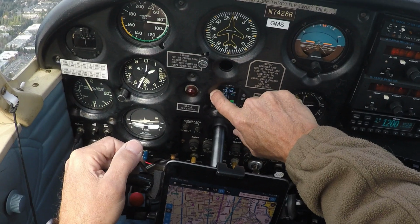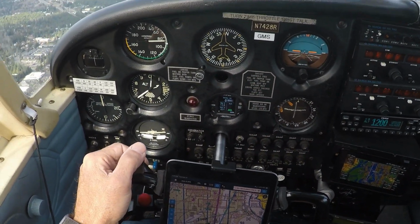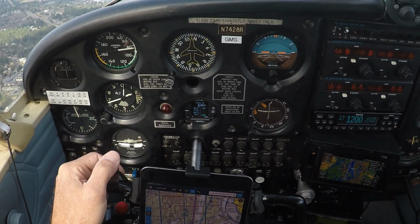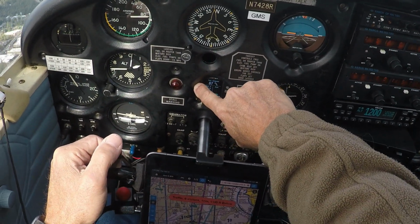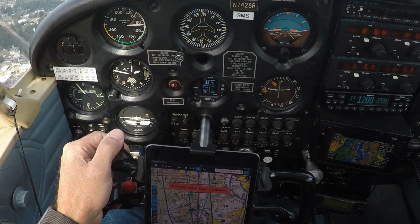So that's really good news, and everything else is working great. The clocks are doing what they're supposed to do. Density altitude shown 500. They're at 1,600 right now. So it's a nice cool day. Outside air temperature showing 40 degrees Fahrenheit right now.